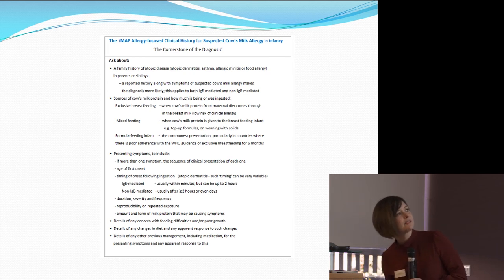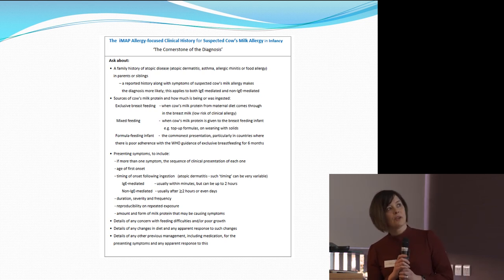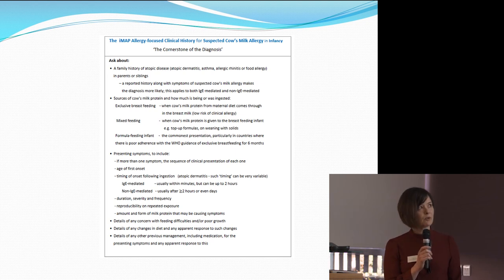Sorry, that's maybe not the best of slides for seeing. But really, the cornerstone of the diagnosis of cow's milk protein allergy is a good allergy-focused history. And this one's really taken from the iMAP guidelines, which have a lot of resources available for assessment of cow's milk protein allergy. So ask about a family history of atopic disease. Is there any history of eczema, asthma, hay fever in parents or siblings? If there is, and you've got one or more symptoms of what you think is cow's milk protein allergy, it's very likely then to be cow's milk protein allergy.